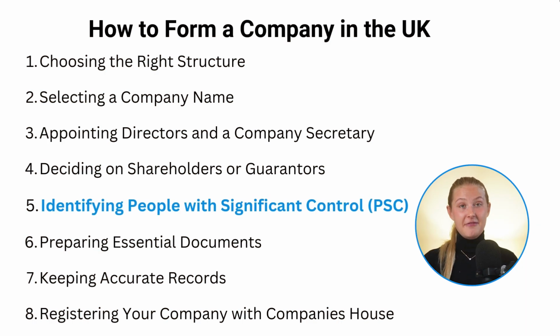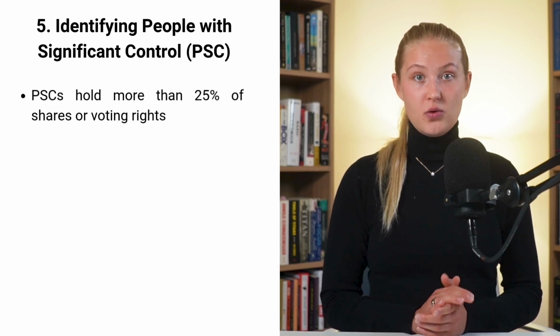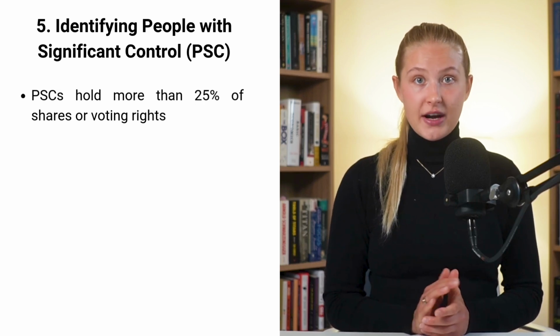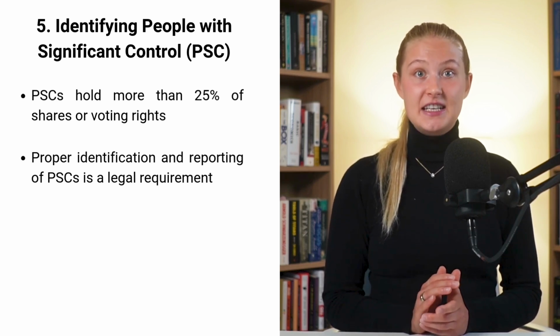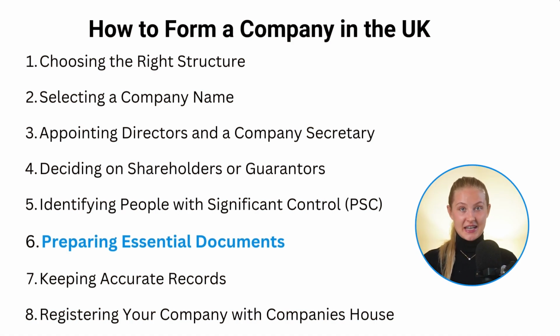Step 5. Identifying people with significant control. To maintain transparency, you'll need to identify people with significant control. A PSC is anyone who holds more than 25% of the company's shares or voting rights, or anyone who has significant influence over the company. Ensuring proper identification and reporting of PSCs is a critical legal requirement in the company formation process. If your company structure is a bit more complex, make sure to check out the full PSC guide on the government website.